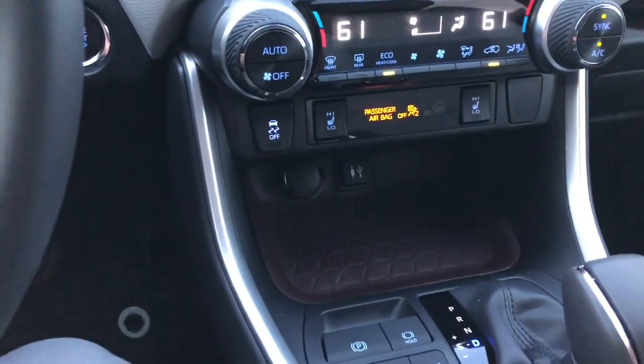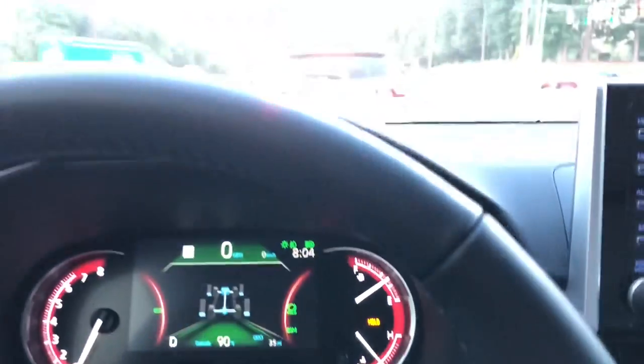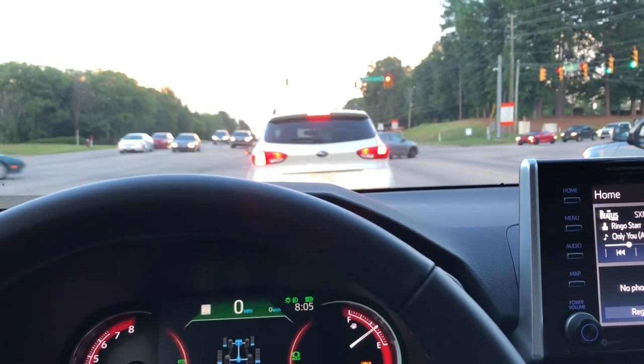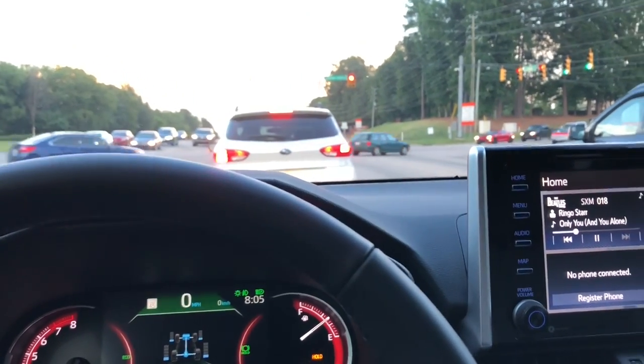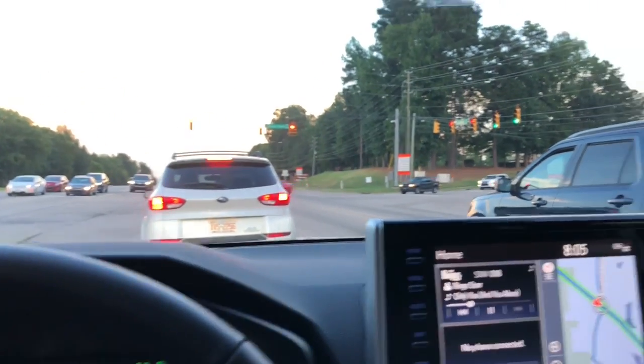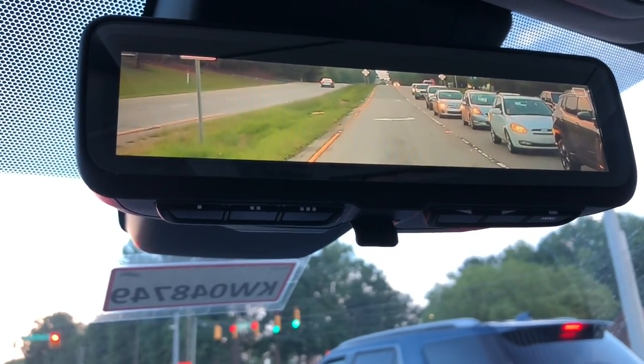At a traffic light, I want to stretch my legs. I have brake hold on. So it actually holds. See, I've got my foot off the brake and I'm holding at the light so I can stretch out my leg. And it does that for 3 minutes, and then after that it switches to the electronic parking brake. But the reason why you'd want to use this is it's nice to just rest your leg at the end of a road trip or a long commute, that type of a thing. You can see traffic lining up here. Love that digital mirror.